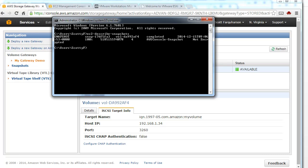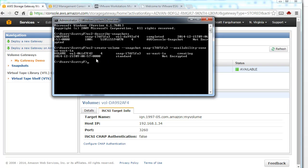So if we want to now convert that snapshot to an EBS volume so that we can use it on an EC2 instance, we would run the following. We're going to do an EC2-create-volume with that snapshot ID, and we're going to put it in the availability zone of us-east-1a. So let's do that. It should now create that snapshot as a volume. And to test to see if that works, we'll go EC2-describe-volumes this time.